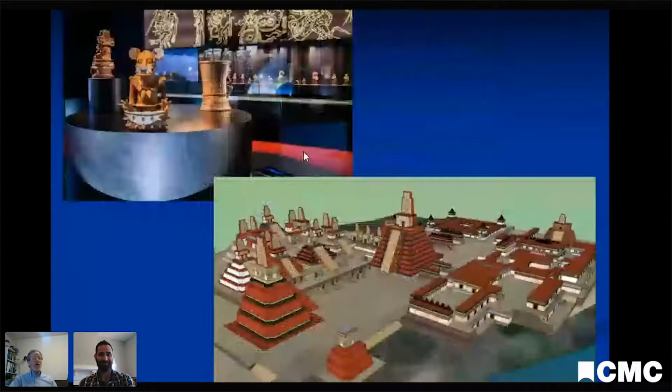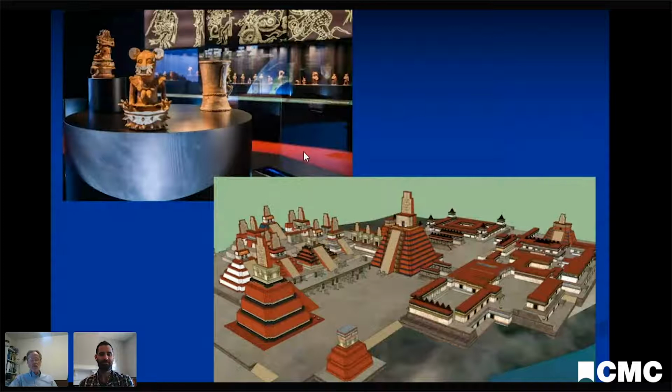So here we are. Upper left is some of the objects that are in the Maya exhibit. I was actually there yesterday morning, filming some stuff. Got to see it again. The lower right is a model of Tikal. And that is the staircase of Temple 1. There's the corner where I was.